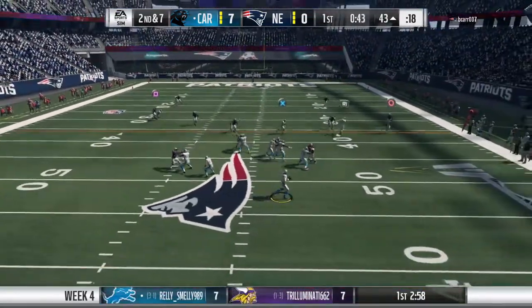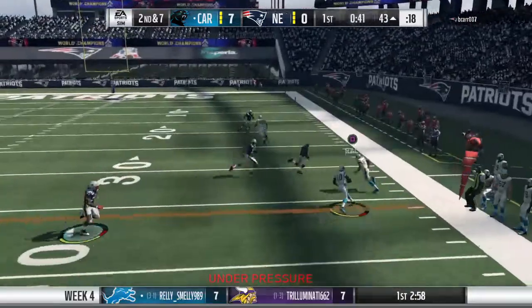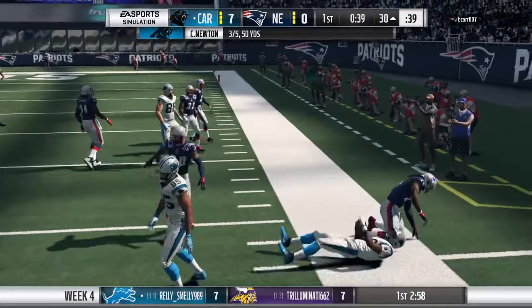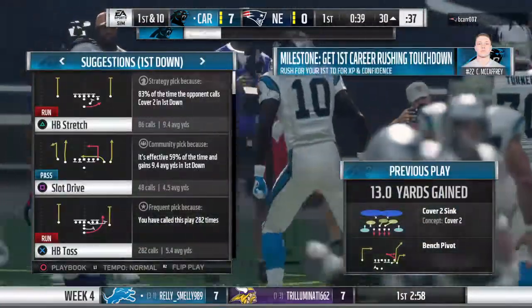They'll try the air now with Newton. Got a man. It's the rookie Curtis Samuel. That one goes for 13 yards, and it moves the sticks.